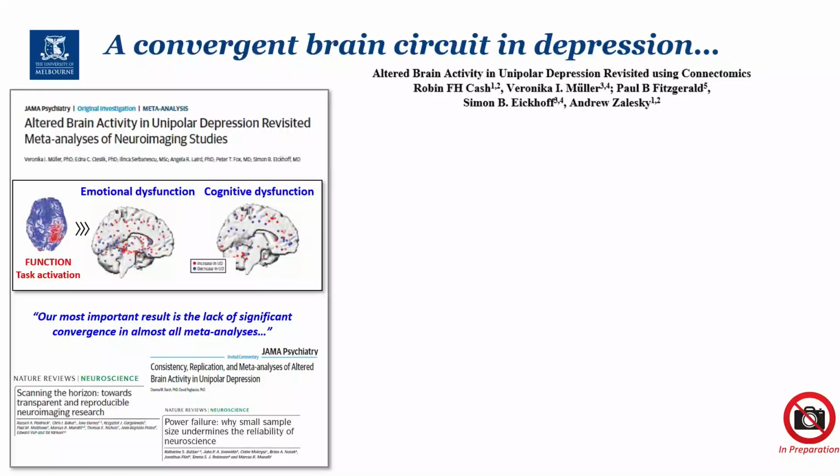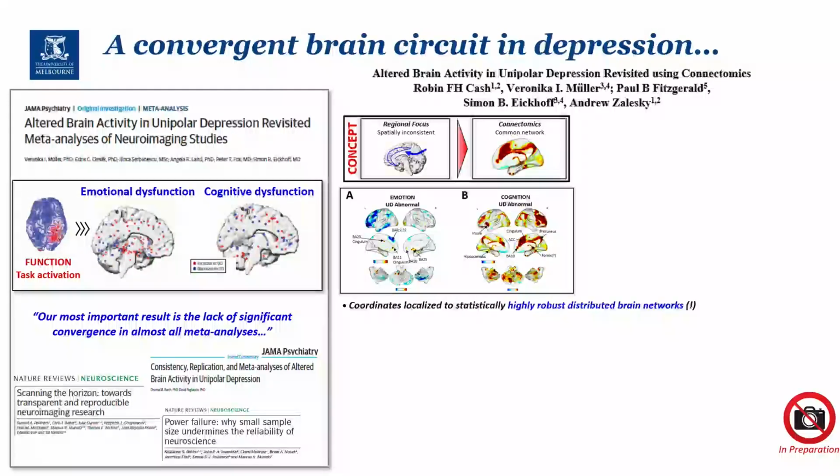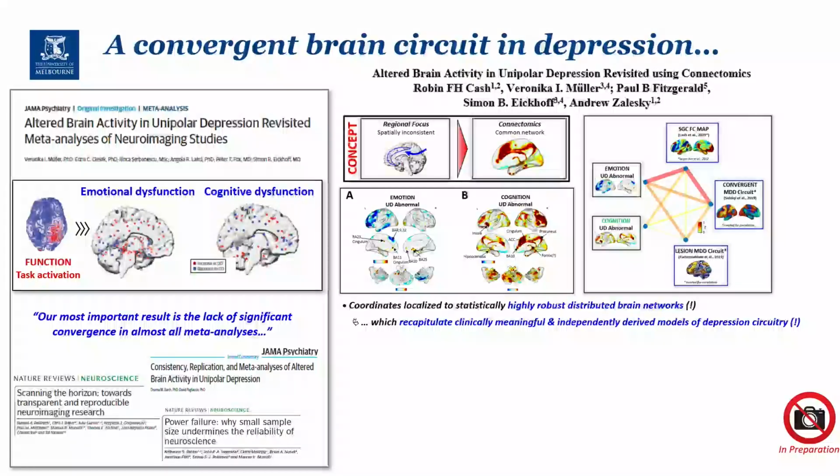In my latest research, I considered whether these regions might be linked or functionally related from a connectomics point of view. I'll skip the details of the methods and null conditions, but in short, these divergent coordinates actually localized to statistically highly robust distributed brain networks. And importantly, these networks recapitulate clinically meaningful and independently derived models of depression circuitry.